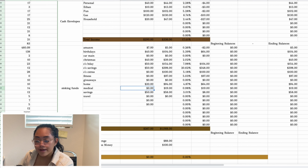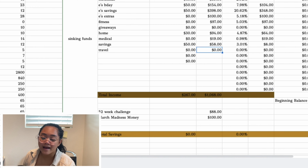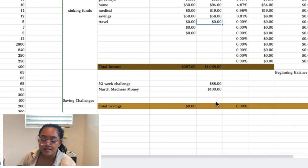Next we have medical, and it says I budgeted $0, but I did put $19 in there. Next we have savings, and savings was supposed to get $50, but I ended up putting $58 into my savings. That is minus the $400 because the $400 for my stimulus I did not put into my savings per se. Even though I did invest in myself, I didn't put that into my savings. Next we have travel. I didn't budget anything for some odd reason, but I know I should have. Looking at my overall budget, I should have budgeted some money for travel.